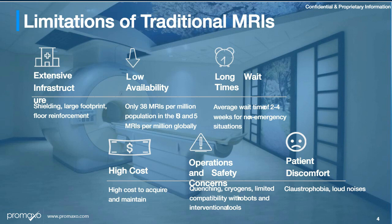Now, while MRI has non-ionizing radiation, meaning you don't actually cause any cellular damage, there are operational and safety concerns with an MR system, a large field MR system. And this includes the cryogens that are used to cool the MR, that if they ever leak out, it can cause significant damage to patients or to clinicians, as well as to robotics and other medical metal implants that you might have that get close to the system. As one knows, it's a magnet, so therefore magnetized metal can become quite problematic when a patient is nearby.